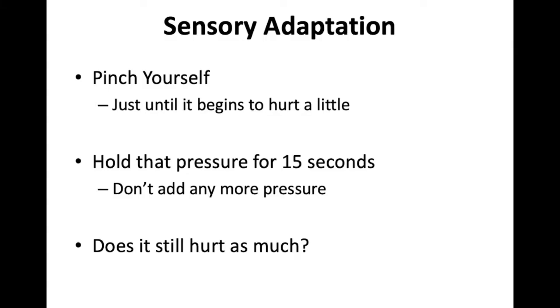All right. After about 15 seconds, do you feel it anymore? Does it still hurt as much? If you did this right, chances are no, you don't. Chances are that pain disappeared. If you still felt it, you probably started adding pressure to continue feeling it, in which case you don't do that. After a while, your brain realized that you were not going to let go, but you weren't causing too serious a damage, so it just stopped registering and the pain felt like it went away.